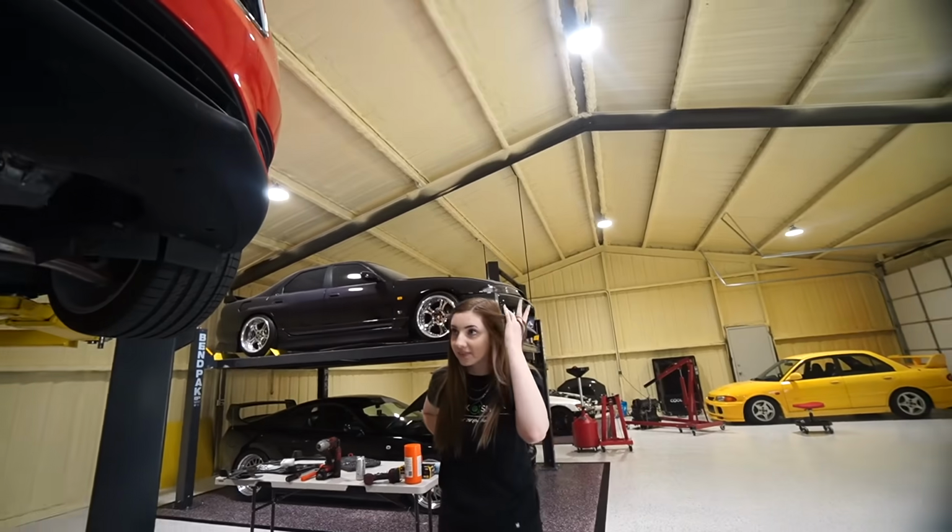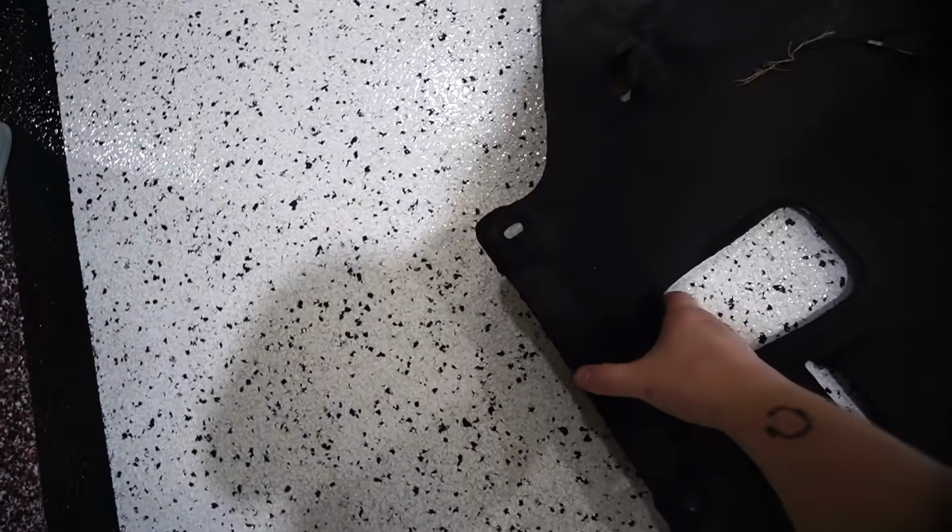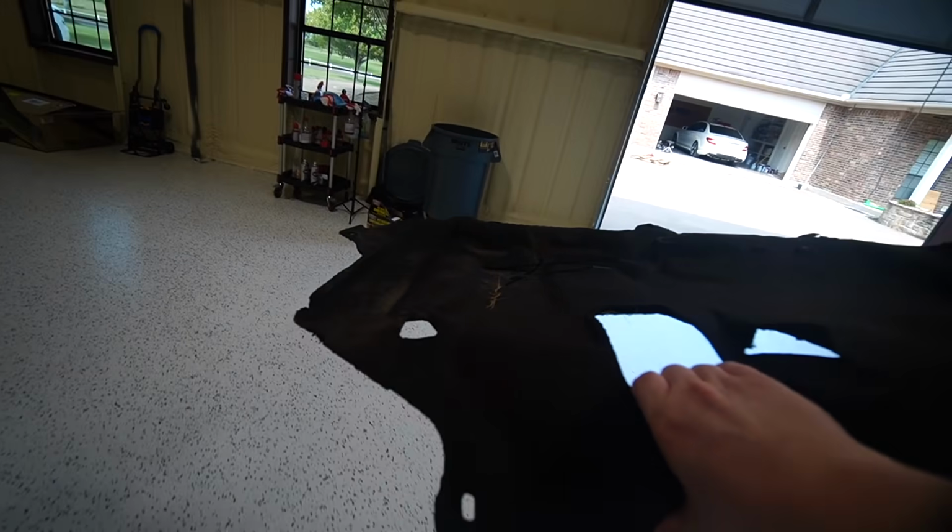See how simple that was? And now you're a car enthusiast because you got zip ties holding up the parts that you don't want to fall. It makes me a car enthusiast. Yeah, it makes you a car enthusiast for sure. Now I get to just toss this guy.